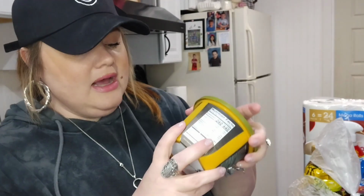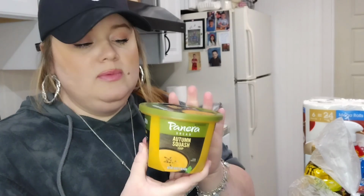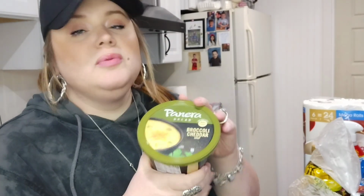So this is what I got for myself for this week to finish out the week. I grabbed a Panera Autumn Squash. This is really good. And the broccoli cheddar. It's super good and I'm tolerating it well. I had it on Monday, so it's Friday. I'm going to have another.